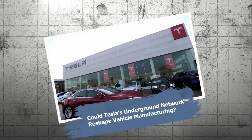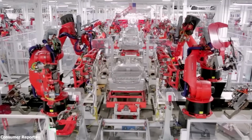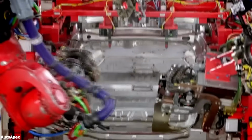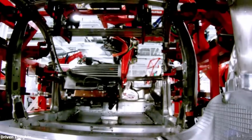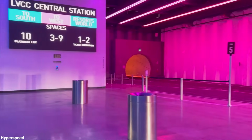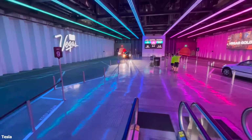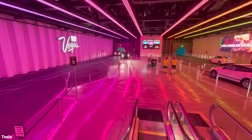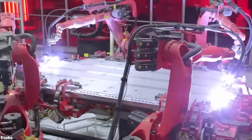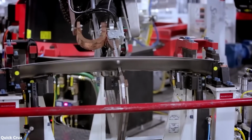Could Tesla's underground network reshape vehicle manufacturing? Tesla isn't just building cars, it's redefining how cars are built. The Cybertunnel is part of a larger trend in factory automation, where companies use cutting-edge technology to improve efficiency. But what if this underground transport system becomes standard across Tesla's global operations? If Tesla expands this tunnel concept, other gigafactories could adopt similar underground networks, moving vehicles, parts, and even raw materials between different sections of the facility without surface-level delays.